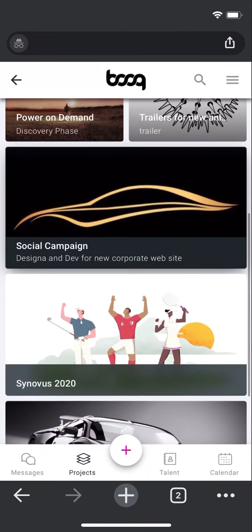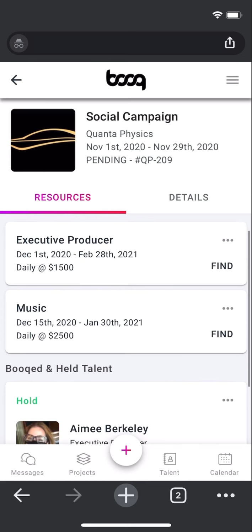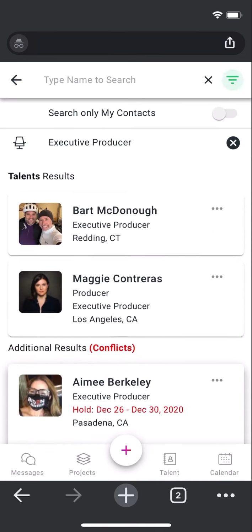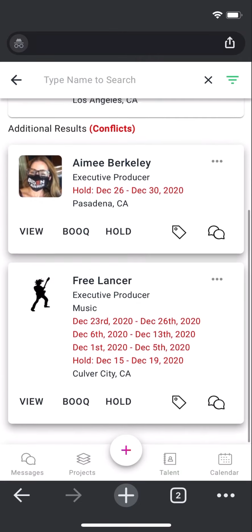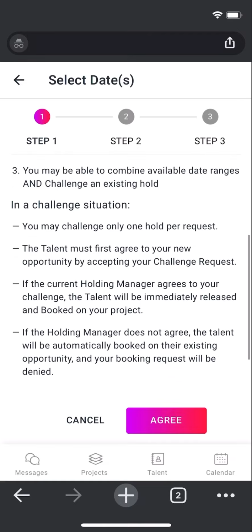The process starts as any talent search would. Once you've created your role, click Find and a list of available talent will appear. The days each talent is unavailable are highlighted. Clicking Book will take you to a new page that details the options the booking manager will then have.